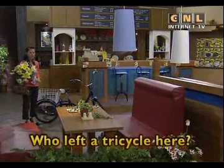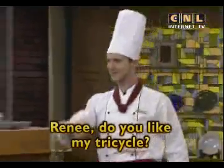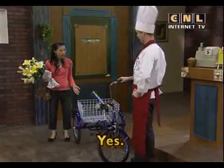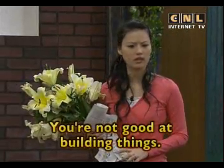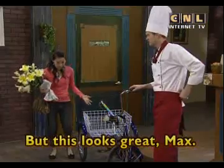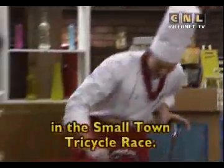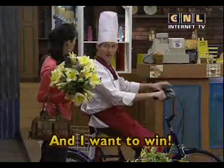Who left a tricycle here? Renee, do you like my tricycle? I put it together. You built this tricycle? Yes. Really? You're not good at building things. But this looks great, Max. Thank you, Renee. Ben and I are going to be in the small town tricycle race, and I want to win.